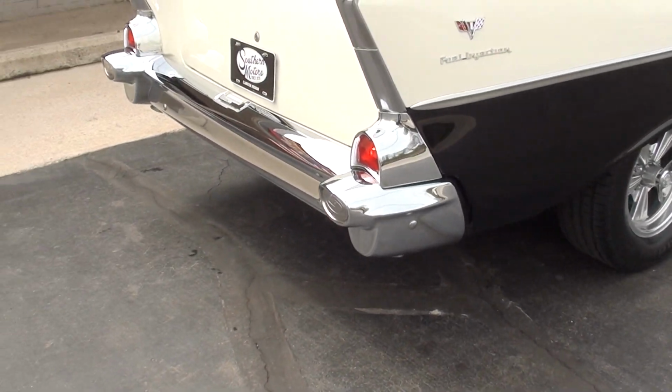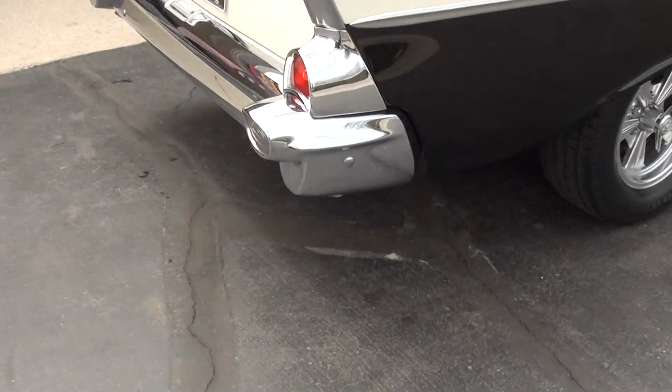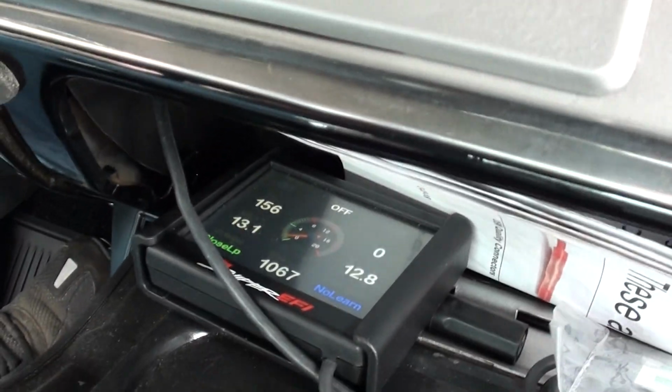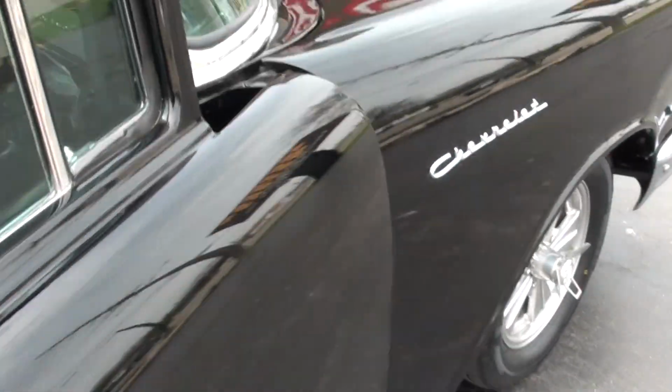Give it a little rev, Dale. It's got great sound. I don't even know if we're gonna mess with the radio. You can see there's your EFI unit. Again, all the blower motor works. Wipers work too, Dale. Again, stuff opens and closes real nice.